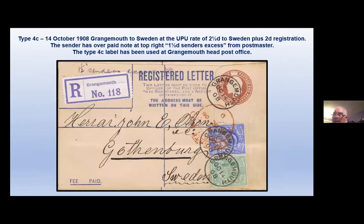And this time, the sender has actually put the stamps on first. And the postmaster, when he's got it, couldn't peel them off. So he said, a penny hate me, sender's excess, and he signed it. You can see that up at the top there. He's put that on after he's put the label on because it's written over the label. And this is going to Sweden, which once again would have been twopence registration and twopence hate me postage, but it's got 6pence on there. Twopence hate me plus a hate me and threepence. Another pretty cover.